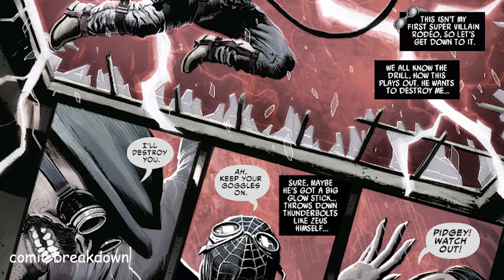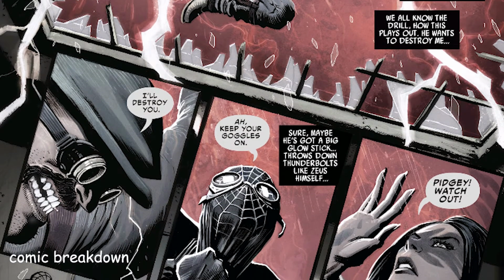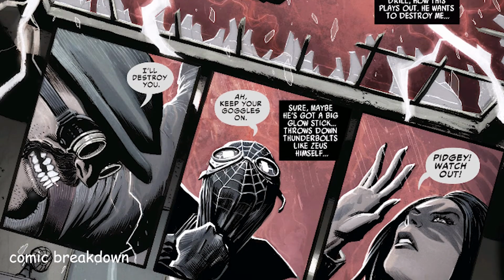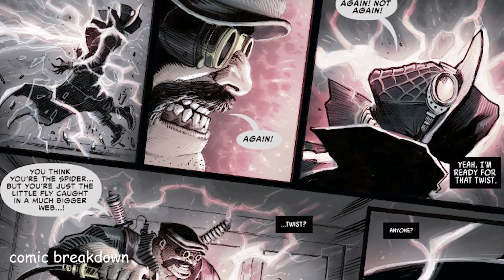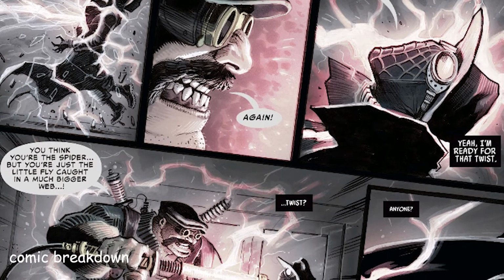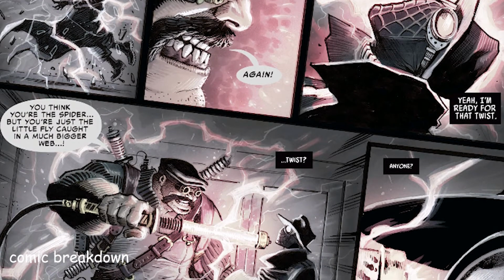And a side note is I really do enjoy this artwork. Out of all the comics I've been reading, this Spider-Man Noir artwork is just absolutely spectacular. The artist is Juan Ferreira, and I just have to give him enormous credit because this is just phenomenal artwork.